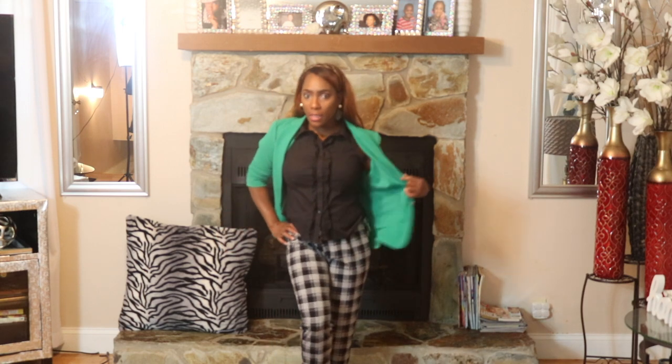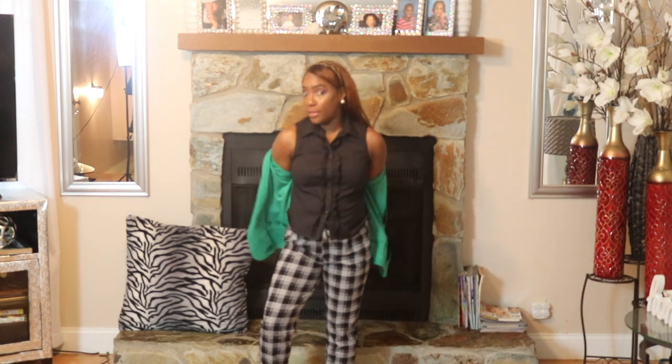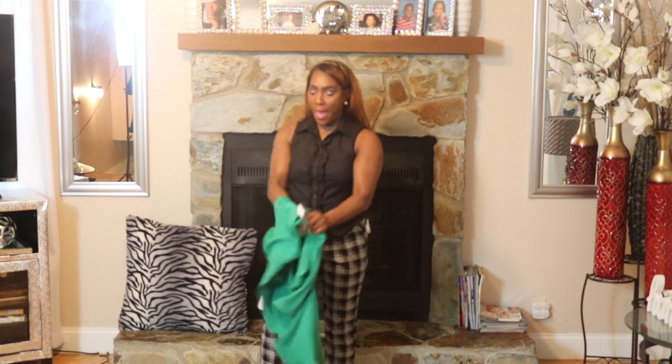So I did get it in a green one. All right, so here we have it in the green color, which is trending this year. So it just gives the whole outfit a different kind of look, a different kind of feel. This one is more fun, more relaxed. It's giving you that relaxed atmosphere so you don't have to feel so uptight if that last outfit was giving you that vibe. Maybe this one won't. So now let me show you how you could just go ahead and take this look and turn it into a nice casual outfit.